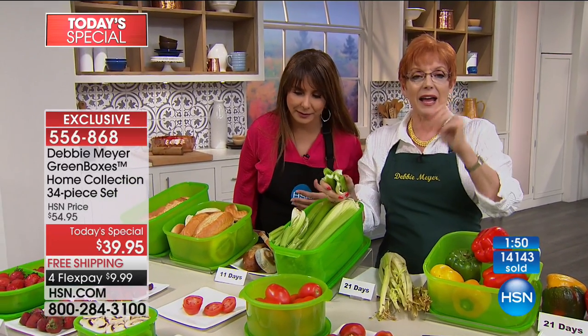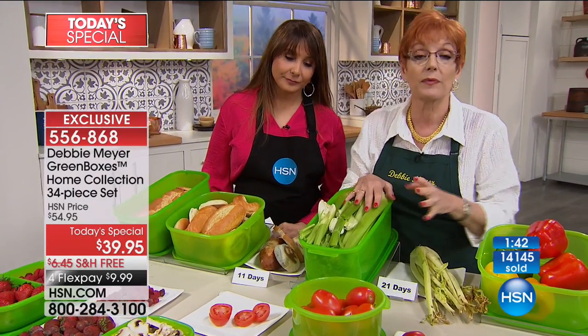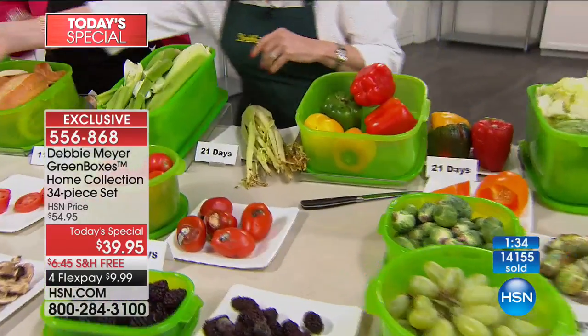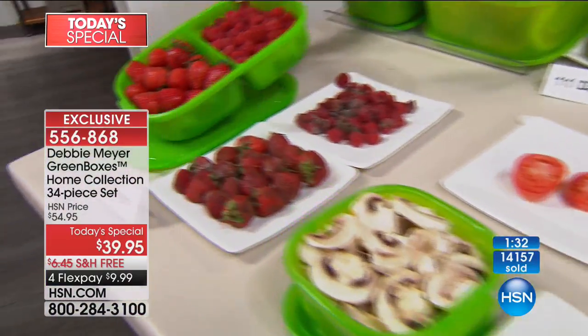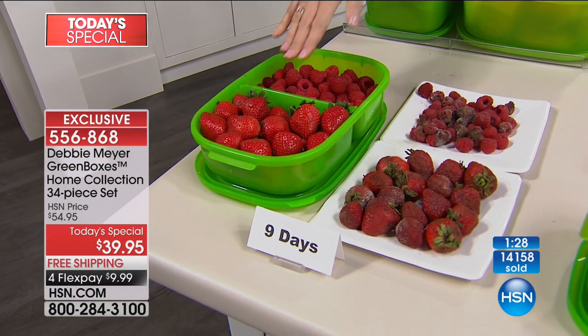Oh, my gosh, Debbie. I think there's nothing more beautiful than the fragrance that comes from fresh fruits and vegetables. Everything has its own personal aroma, but everything also has its own level of ethylene gas. You want to keep them separated. Keep your celery in one, keep your peppers in another. But if you do use the divided box, which is one of my favorites, you can have the two kinds of berries right in the same box. Because the separator keeps the air in each compartment.